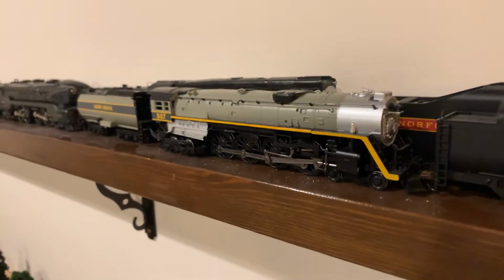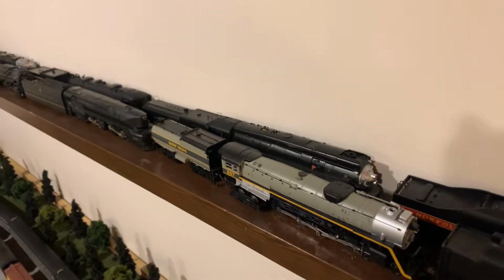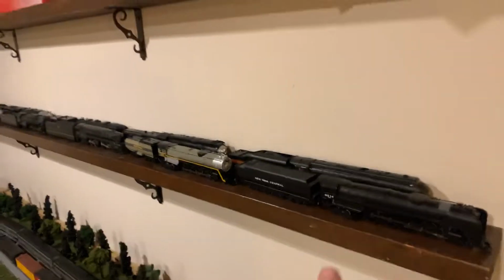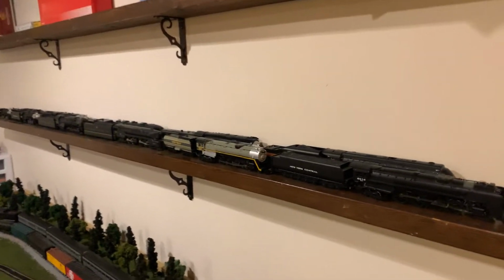My Overland Limited, this one's the new revision, does not have a smoke unit. My GS4 War Baby back there. Again, all of these have been with me for a very long time. These four Bachmanns have been in service for many, many years.